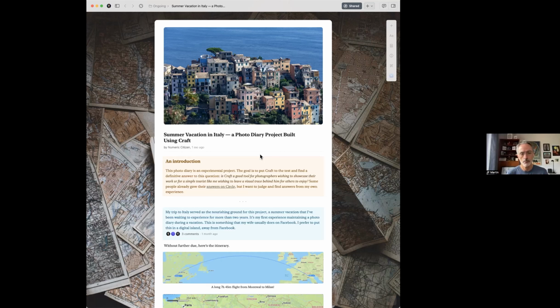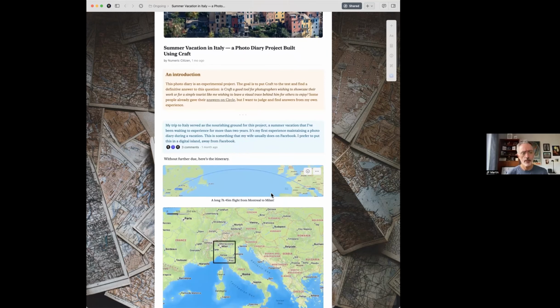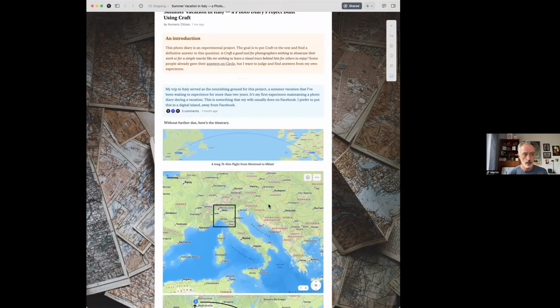So I used the pretty basic features of Craft to give a cover image to each page of the website, and to use a background only for the main page, but on each day I use a pretty standard white background. And so there's an introduction, what the project is all about. And then you see the exact itinerary I went through during this trip. So I used Apple Maps to generate the maps there.